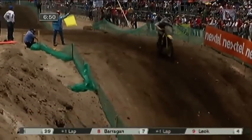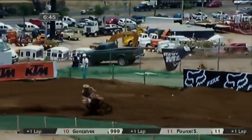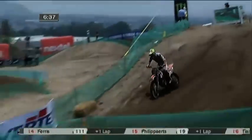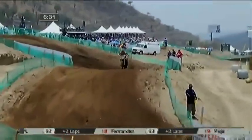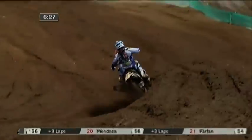Yellow flags out over the tabletop. Rider down in the hole there, but a rider's having to just take avoiding action again, but couldn't quite see who that was. Looks like he's probably just picked himself up there though. Cairoli getting over that tabletop as well. So doing things that other riders aren't doing, Cairoli, finding lines somewhere and able to get on the gas, get over the tabletops, and get through the wave section, top end of the circuit.